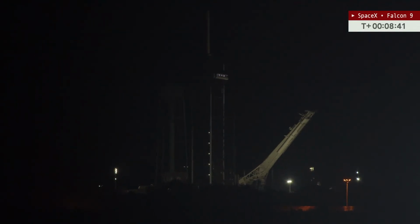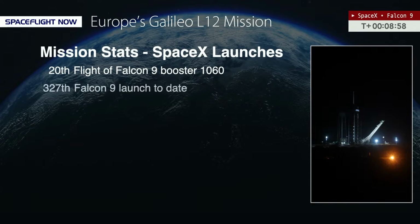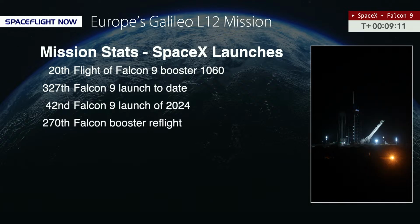And with that, let's go ahead and wind things down as we always do here at Spaceflight Now with a look at the mission stats as they currently stand with a successful liftoff of the Falcon 9 rocket. This was the 20th and final flight of Falcon 9 booster 1060 in the SpaceX fleet. This was the 327th Falcon 9 launch to date, the 42nd Falcon 9 launch of 2024. This was SpaceX's 270th Falcon booster reflight, or the launch of a booster that has flown at least once.